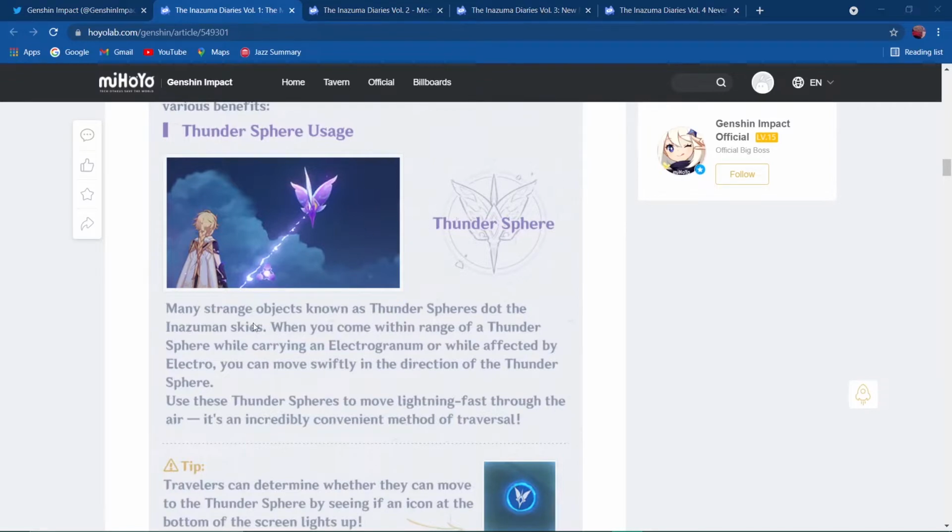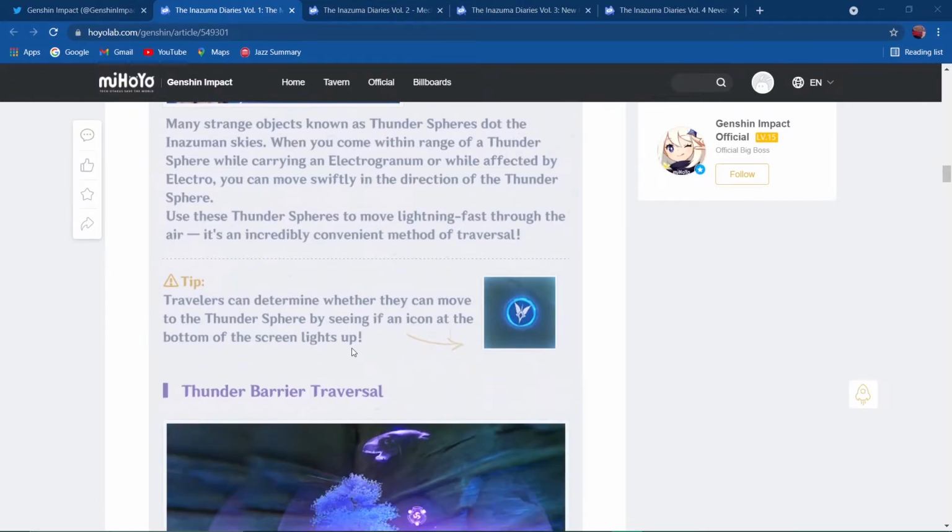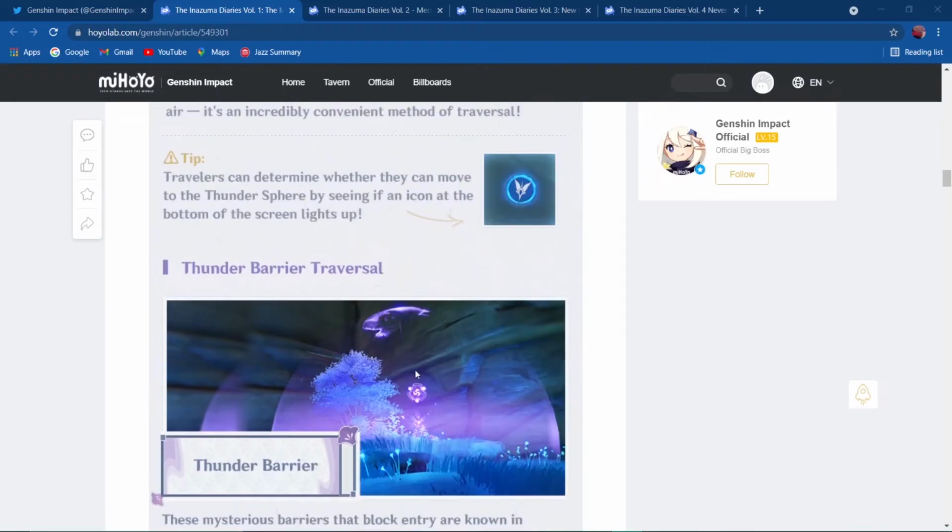A Thunder Sphere. Many strange objects known as Thunder Spheres dot the Inazuma skies. When you come within range of a Thunder Sphere while carrying an Electrogranum or while affected by Electro, you can move swiftly in the direction of the Thunder Sphere. Okay. Use these Thunder Spheres to move lightning fast through the air, an incredibly convenient method of traversal. Oh, so they just made it easier to traverse the land. That's cool. Travelers can determine whether they can move to the Thunder Sphere by seeing if an icon at the bottom of the screen lights up. Okay. Just makes travel easier throughout Inazuma. That's what we love. No more climbing.